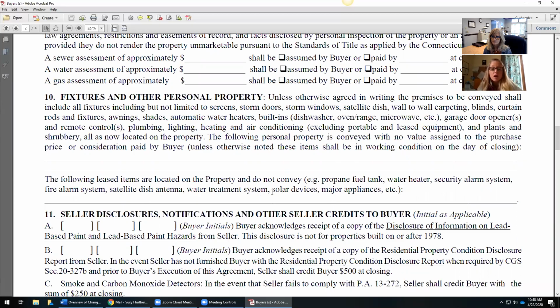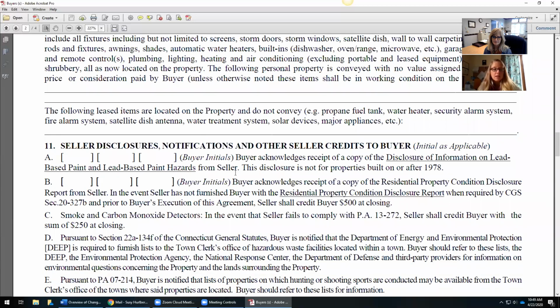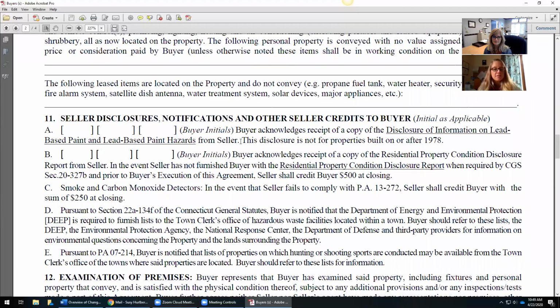Now on our property condition disclosure report, there is a section for this particular situation, but the property condition disclosure report is not something that all sellers need to fill out. And so there's always going to be the question of what is leased and what isn't. To clarify what is and isn't, we've added the section so that there's no question as to what is going on.